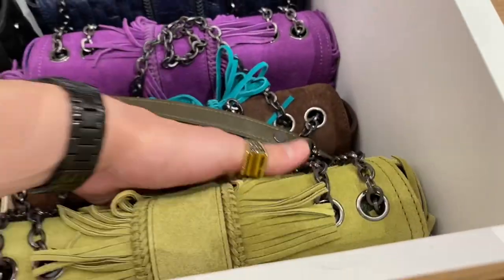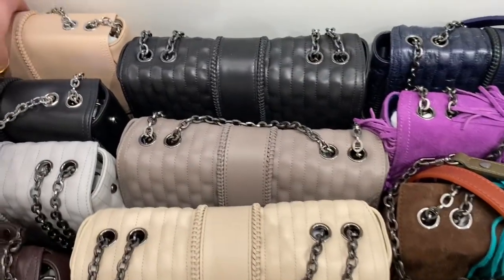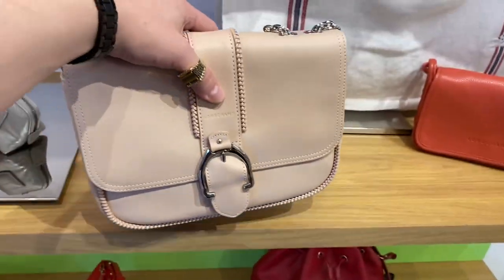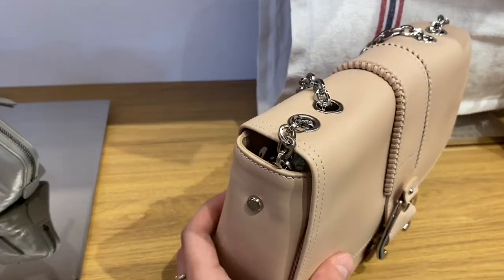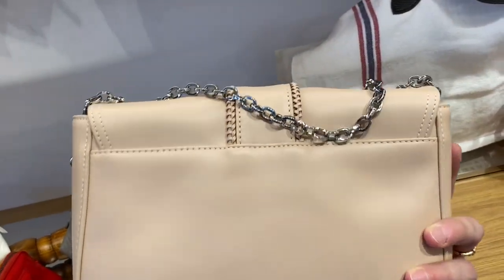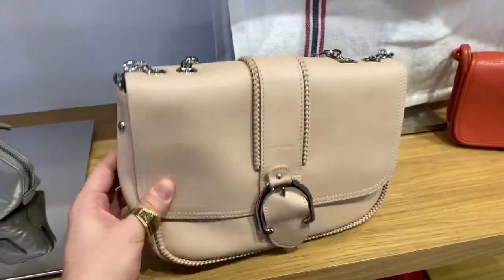Trying to fit all of these back in its place was a little bit of a hassle because obviously they're all fringe and they're all just squishing together. It was a little frustrating. But here we got a smooth leather medium, not too shabby. Very soft leather, very durable as well.